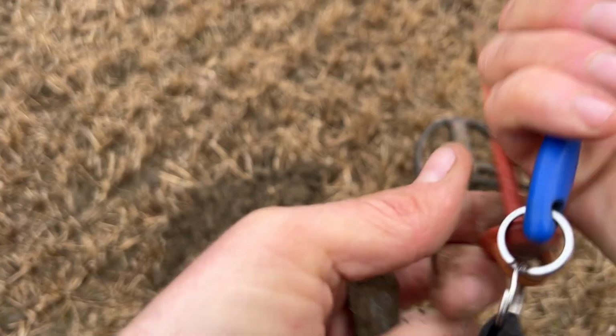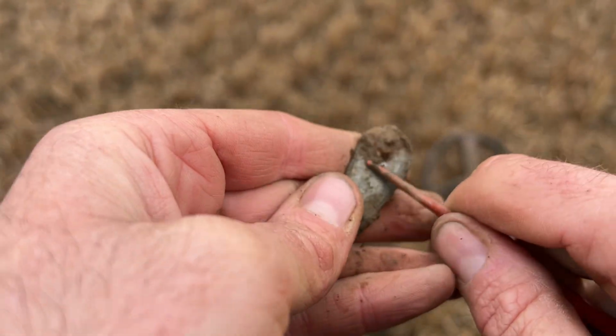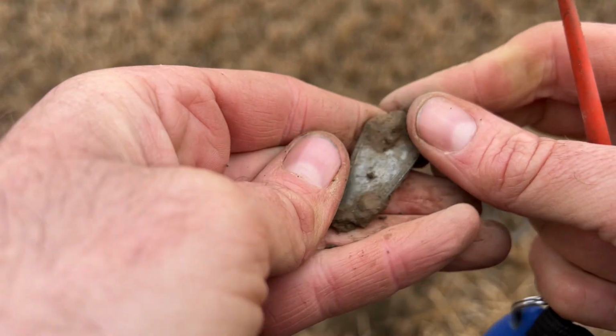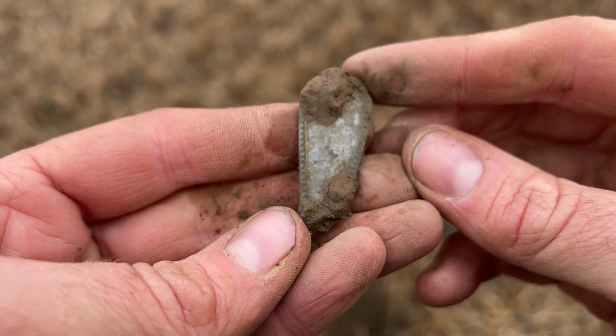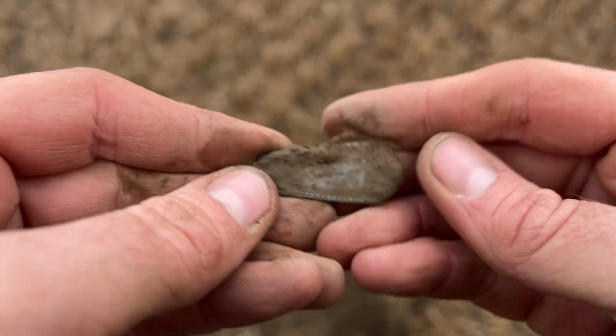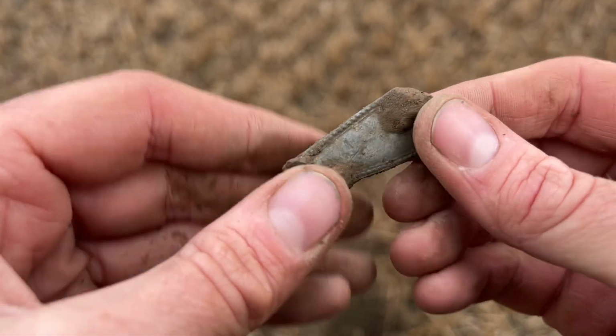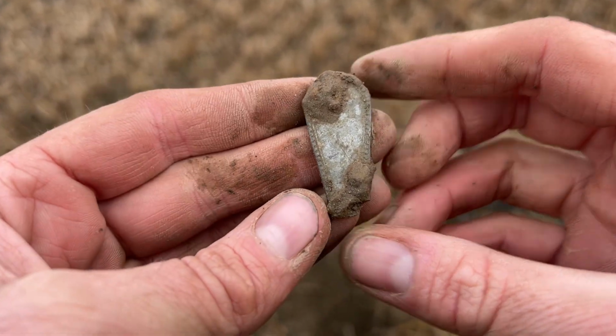Well, it could be pewter. That would certainly help explain the chunks of iron there that have got corroded to it, because pewter's got a mixture of all sorts in it. But yeah, it's a spoon handle. It's probably a maker or something in there, but as you can see, it's all covered in rust. Almost certainly Victorian, 1830s to 1900.